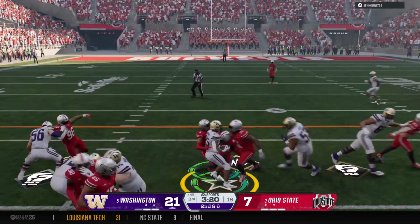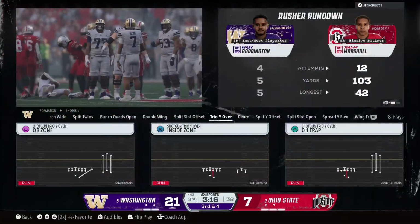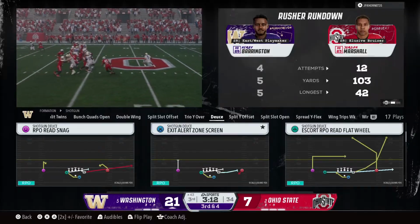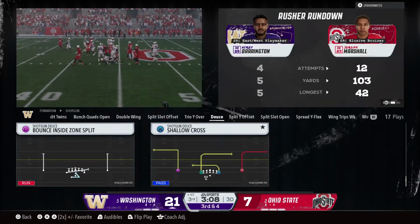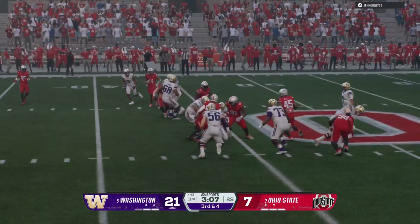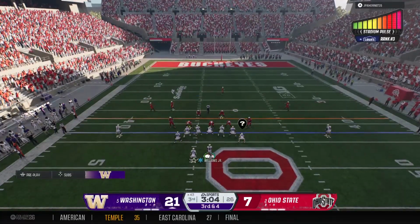From the shotgun, it's a handoff. The junior able to bring him down quickly. See, that's how you limit what an offense wants to do. This time, the defense just won the battle up front at the line of scrimmage, not giving up any big plays. Everybody's gap sound. It's really solid defense on that play. Here we go, 3rd and short on the 7th play of this drive.